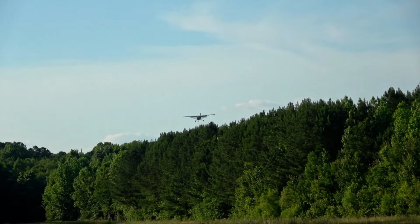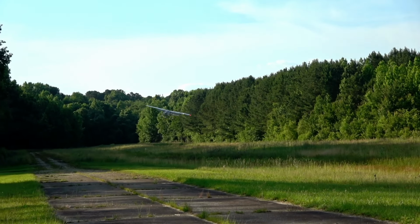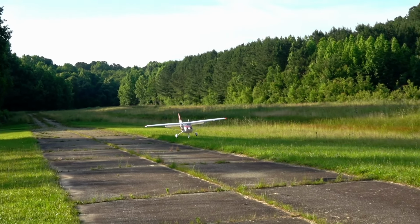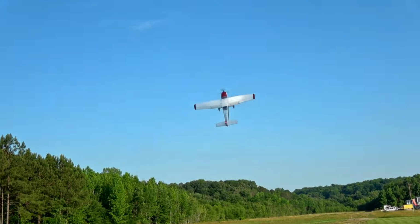Landings and takeoffs are really easy if you've got any experience in flying model aircraft. And if you do happen to get into a stall, well, I have good news for you. It's not hard to recover from. Observe. Let's see if we can get an idea of how it stalls. So let's drop the flaps all the way and just yank it into a power off stall.